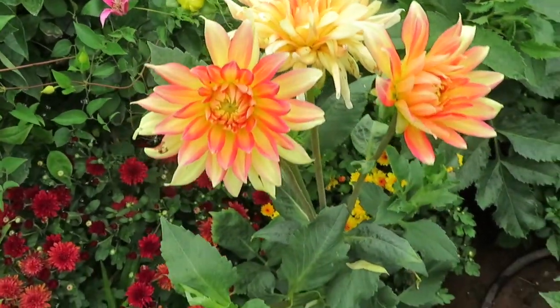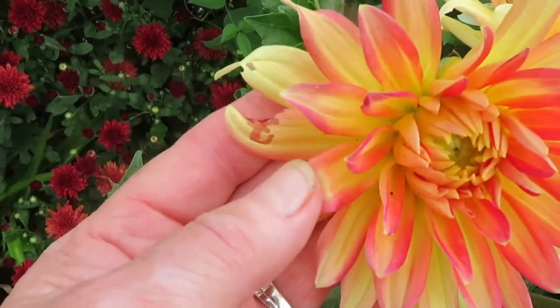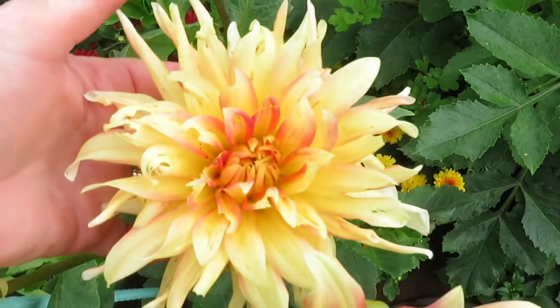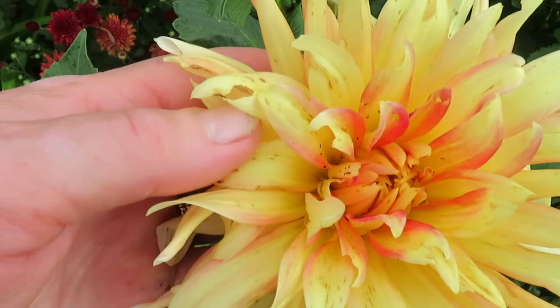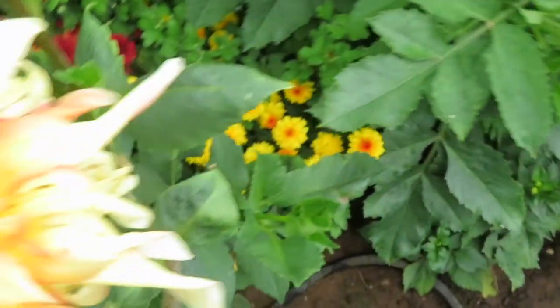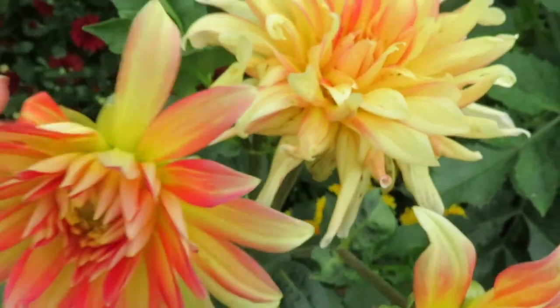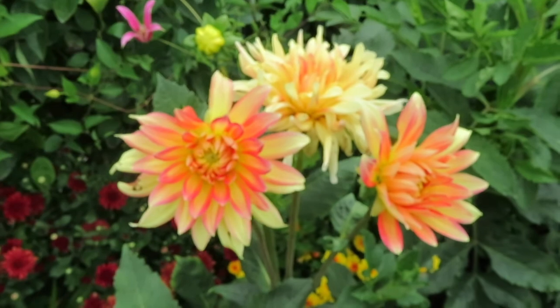Look at these beautiful dahlias, and yet you can tell those old bugs have been biting on them. And look at this big, beautiful bloom. It's been there for a while, but definitely you can tell where it's just practically shredded some of those outer leaves on it. I definitely want to get rid of those things if at all possible.